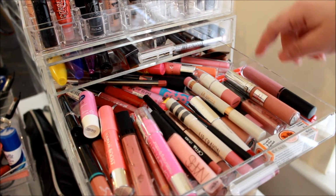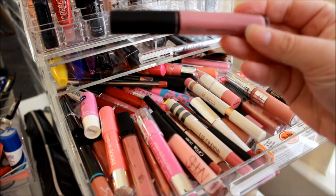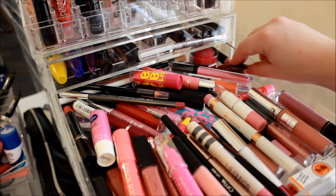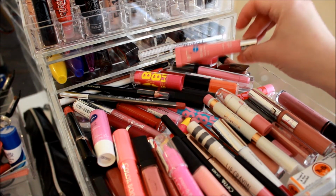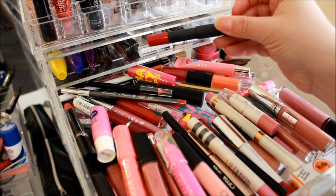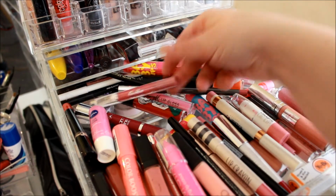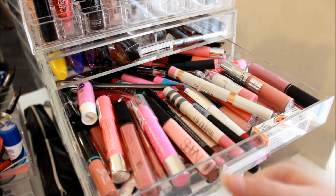Lancome, Stila. I think that's from one of my Espoir, that's probably from one of my Mimi boxes. And then at the very back I've got Hourglass, Revlon, number 7, which is quite rare in my collection, a little Bite Beauty, that doesn't get used, L'Oreal, Barry M, and then at the back I have some liners.